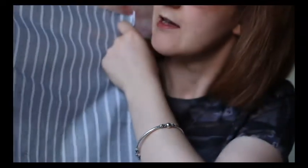So that was one. And then the other one was this striped cotton, which again is a really nice summery one, which would make a really nice shirt dress maybe. I might do the Capital Chic Patterns shirt dress with that.